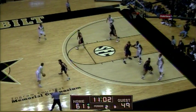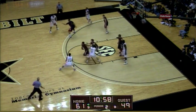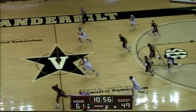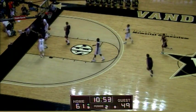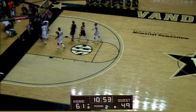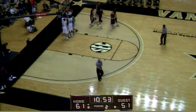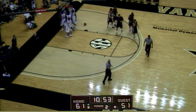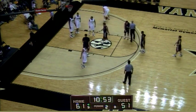11:05 to go. Tinsley comes left wing. Goulburn. Another solid game from Lance. Pass is stolen away. Tried to get it to Jenkins. Holt jumps. He goes on the break. Laid it up. Good, and he was fouled. I mean, that was just a poor pass by Goulburn. Goulburn's got to throw the basketball to the outside hand on the cut right there. He threw the ball to the inside hand where it was closest to the defender.